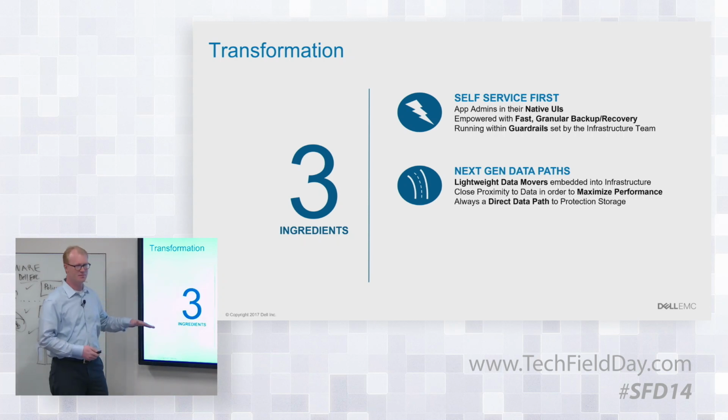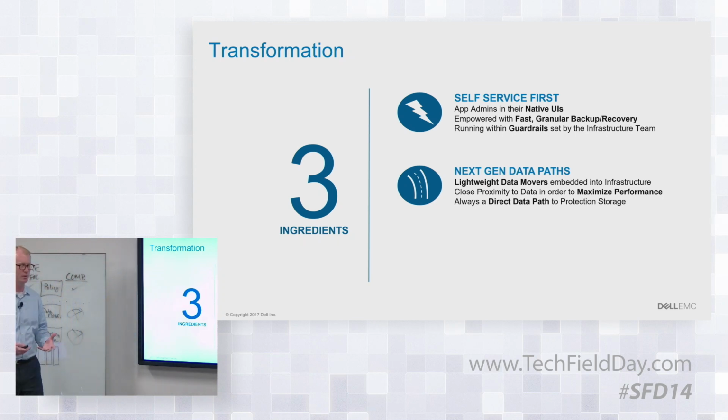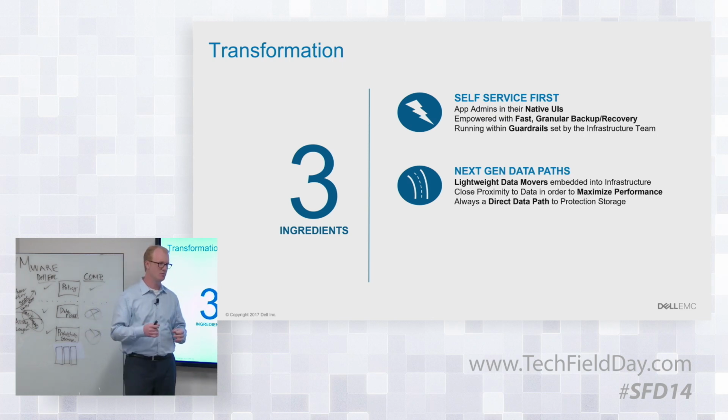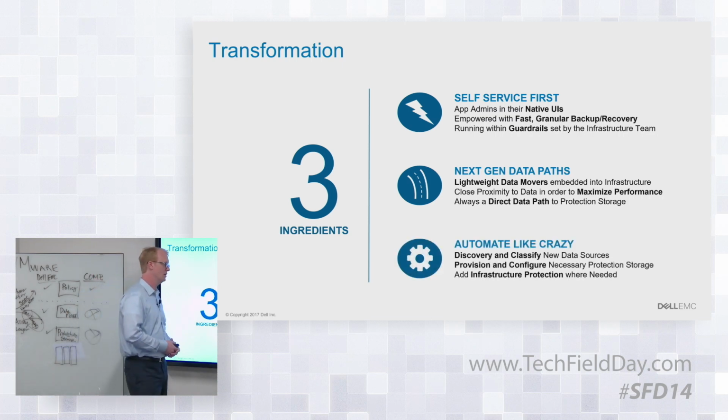So the next piece is around the data paths themselves. This is really where EMC has been very good over the years. We're good at coming up with new and interesting ways to move and store data, obviously. Our approach here is, we're looking for new data paths. We're investing in new data paths, and we want those to be lightweight data movers that we can embed down into the infrastructure so that we get close proximity to data. And as Mark mentioned a few times in his presentation, always a direct data path down to the Data Domain. That's sort of religion for us. We've seen such great success with that in the field.